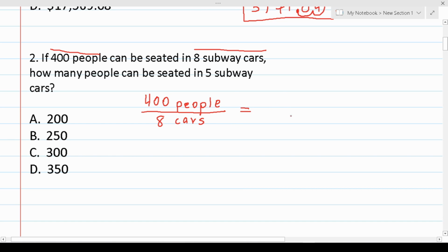And as we fill in this right-hand side of the proportion, we want to keep things proportional. That is, since we have cars in the denominator on the left-hand side, we're going to put cars in the denominator on the right-hand side. And likewise, we're going to put people in the numerator. So let's go ahead and do that. If we look here, you can see this question asks how many people can be seated in 5 subway cars. So we're going to put 5 cars here. And to represent the unknown amount of people, we'll call this X people.